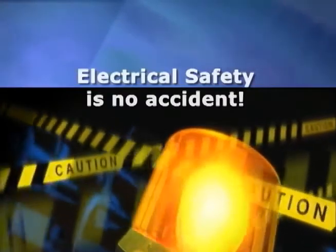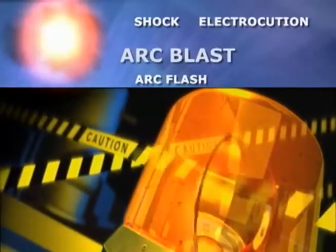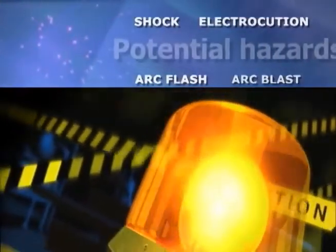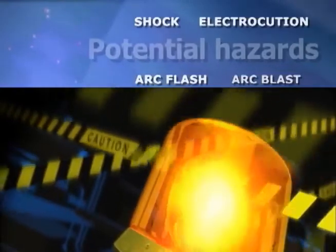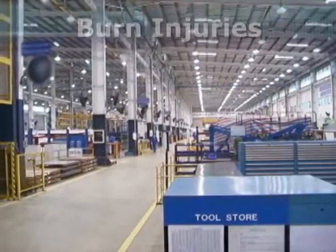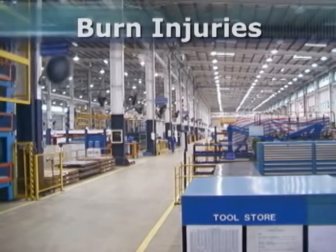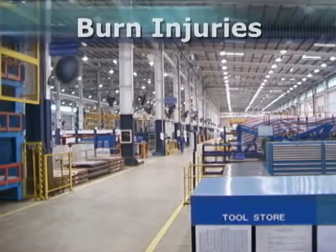Electrical safety is no accident. Shock, electrocution, arc flash, and arc blast are potential hazards faced every day by people working on or around energized lines or equipment. Burn injuries, as a consequence of an arc flash incident, are a major concern in today's workplace.